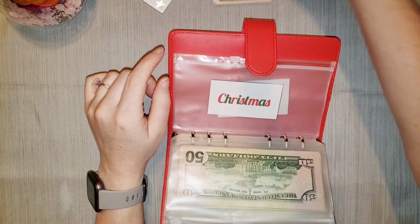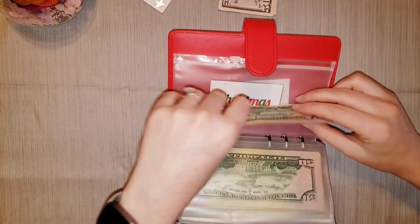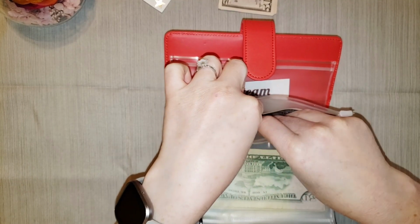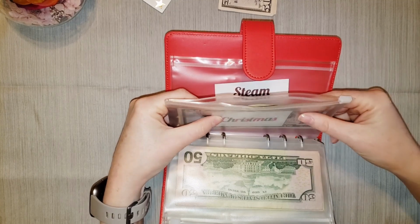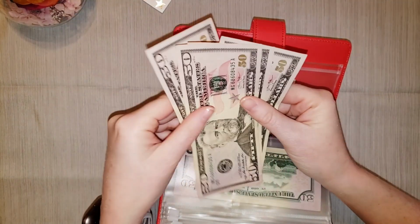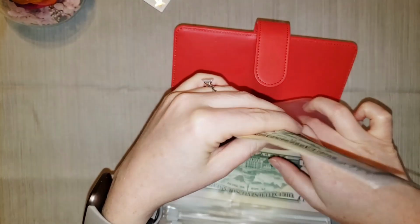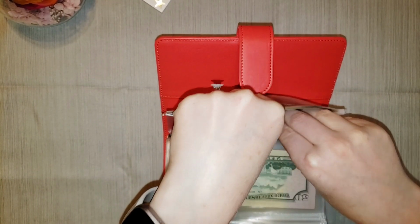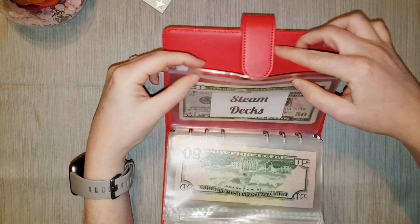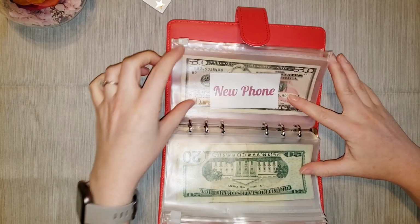Christmas, I'm gonna go ahead and put 200 in there. 50, 100, 50, 200. Get in there. There we go, and last but not least is Steam Decks. It is also getting 200. So we got 50, 100, 50, 200. Alright, there we go. We have got all of our sinking funds stuffed for the 31st of December.